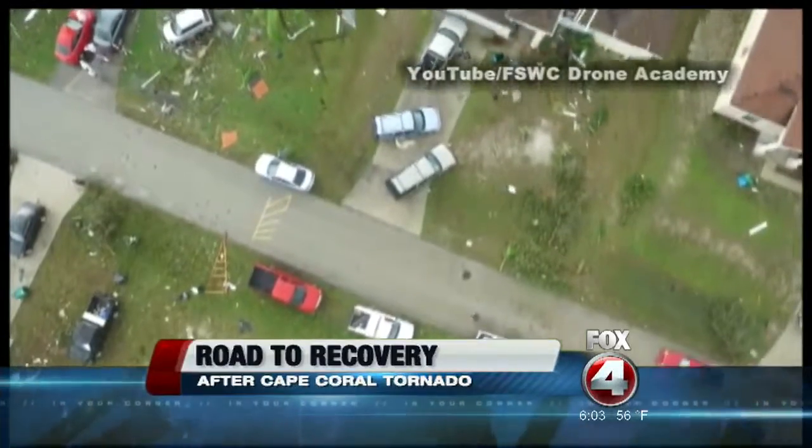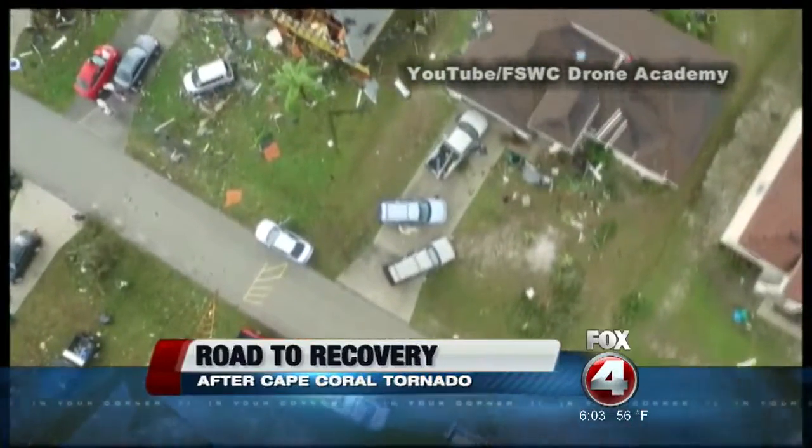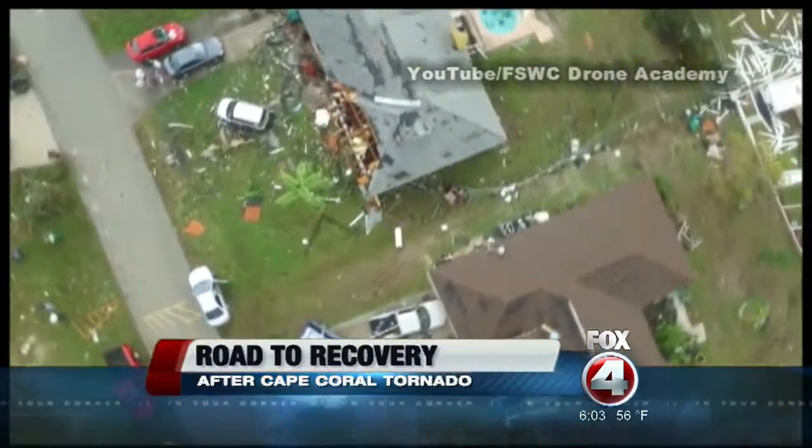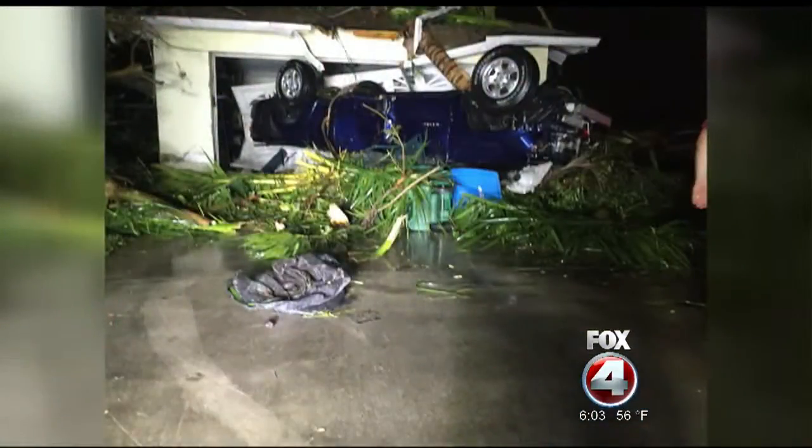On the road to recovery, this aerial video is showing the damage and destruction left in the wake of the tornado that ripped through Cape Coral on Saturday. The National Weather Service is officially calling this an EF2 tornado, causing $6 million in damage. Fox 4 Rising has team coverage of the storm and the damage this morning with Rising's Kelli Dame, who is live at Beach Parkway right now.